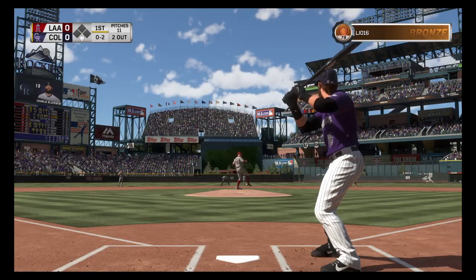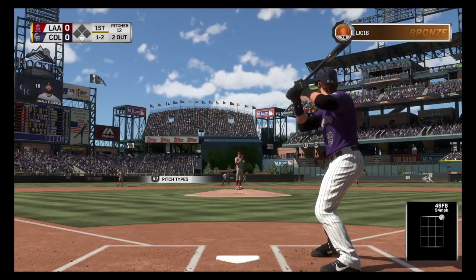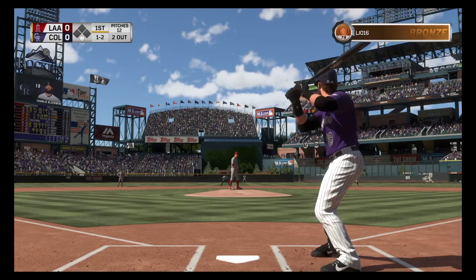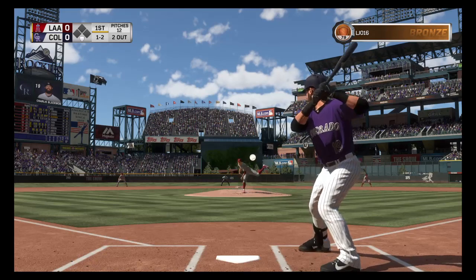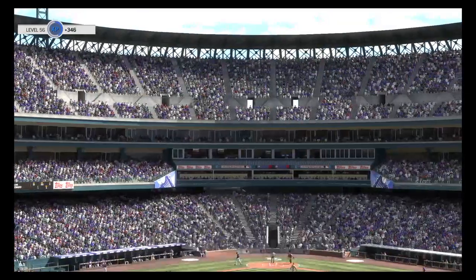Into the windup. Here comes the 0-2 pitch. That misses, says the home plate umpire. 1-2. Where it misses, I'm not quite sure. 1-2. Here it comes. And a good fastball swung on and missed for strike 3, and the inning is over.